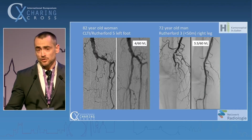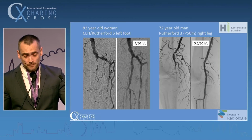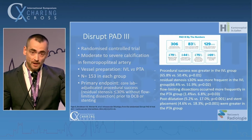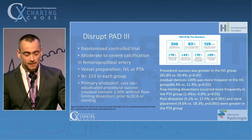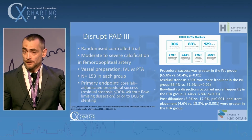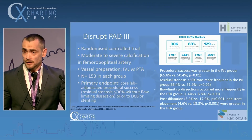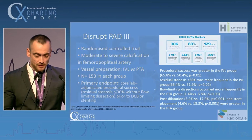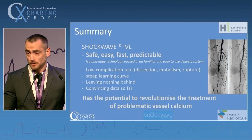These are 2 more cases showing the results after IVL without stenting in these 2 patients. So you can see it works, and this is what convinced me. And we have these data. Next month, the final results of the PID3 trial will be published. But so far, we can say that we have a lower complication rate, lower stent rate, lower rate of relevant residual stenosis. And so, in summary, IVL is a safe, easy, fast, and predictable method.